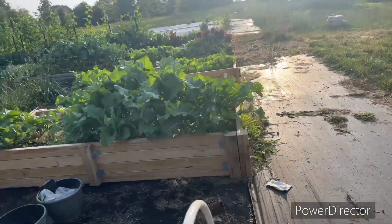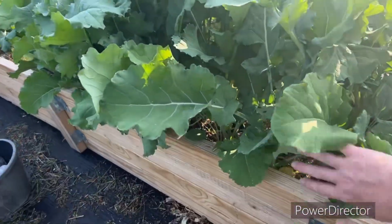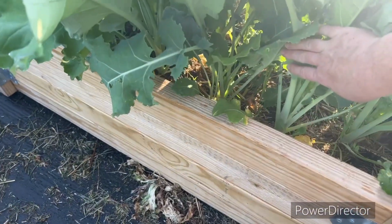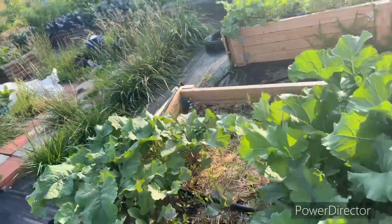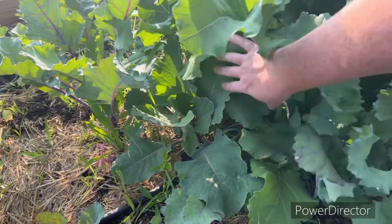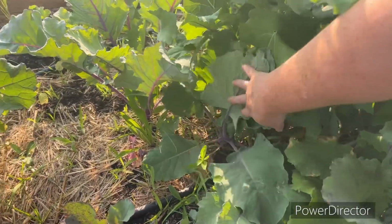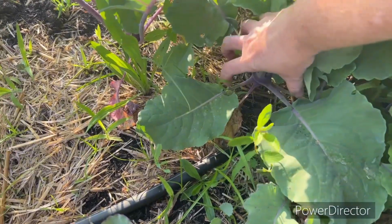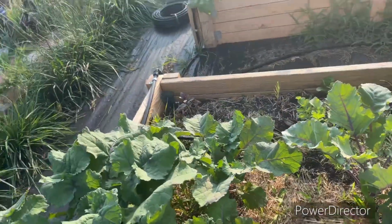This bed right here is kohlrabi. I look at it all the time, and I haven't really noticed it doing its thing yet. Kohlrabi is a very interesting plant. It makes a ball at the bottom and it grows up. But like I said, I haven't seen any of them do it yet for me to show you. Here we go. You see how that's forming a little ball? That ball is going to get big like this. It tastes to me like cabbage and it's pretty cool.